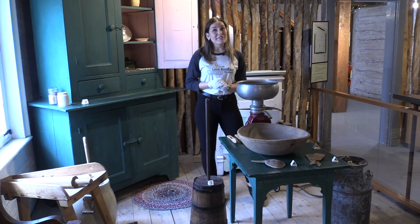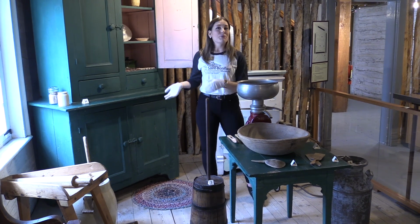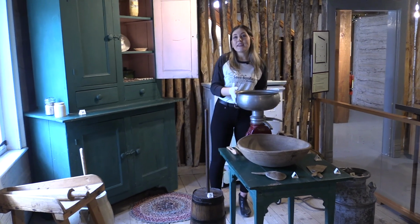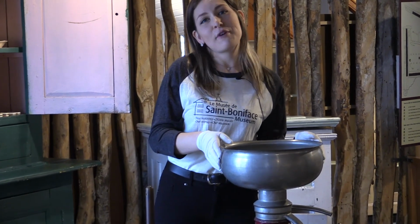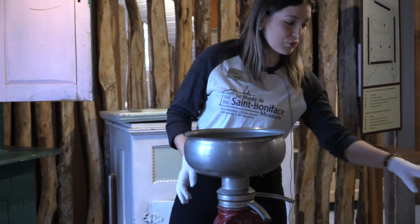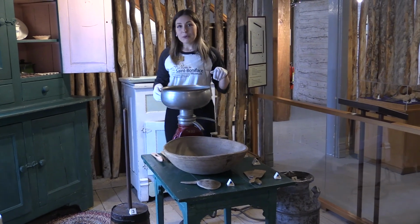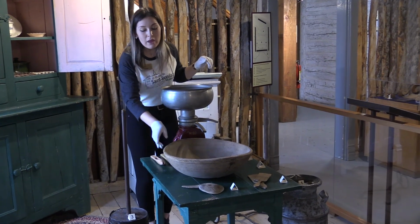So the first step to make butter was to go milk a cow, and then you could bring back the milk, and then you had to pour the milk in this centrifuge, and this centrifuge would separate the milk from the cream. So the milk came out of here and could be placed in this metal can, while the cream came out of here and could be placed in this bowl.